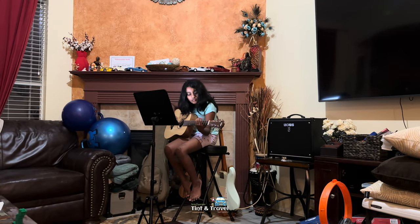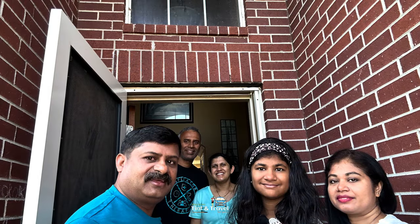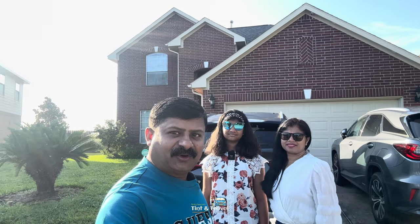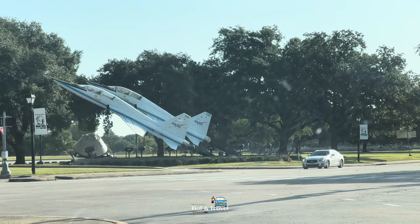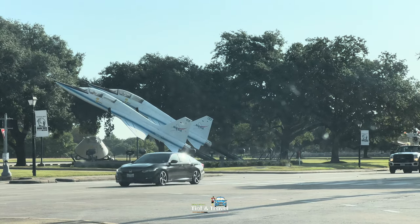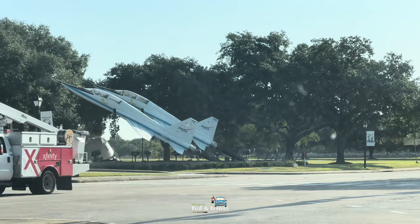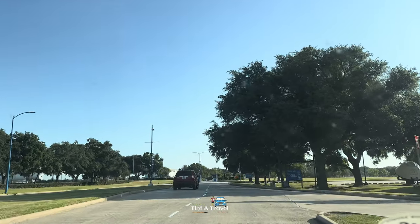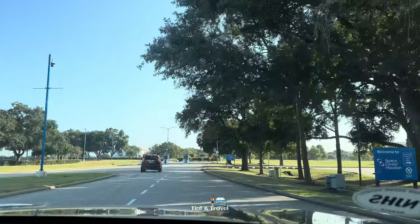Next day morning, we visited the Space Center, Houston. We are reaching Space Center, Houston. This will open at 9 o'clock. Time is just 8:30. Welcome to Space Center, Houston.